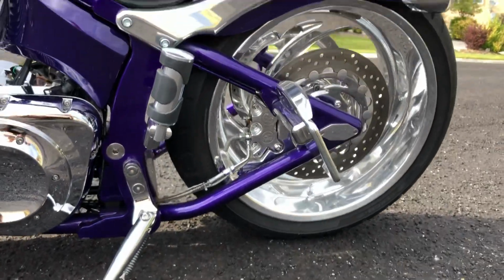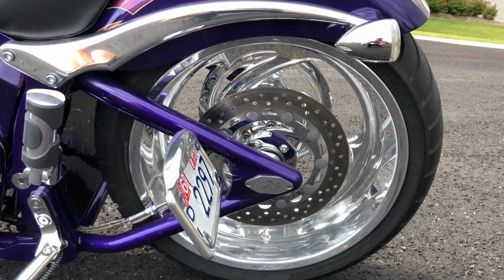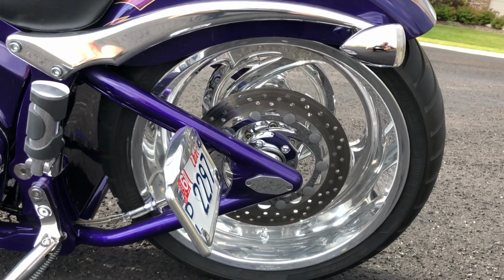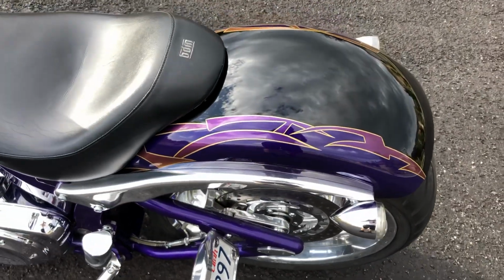The left side rear passenger wheel is in great shape. Again, just had the bike completely detailed, and so the polished billet has been polished, cut and buffed. And so it's going to be looking as close to new as you possibly can. Got that gorgeous, gorgeous paint.